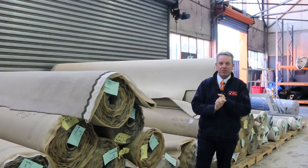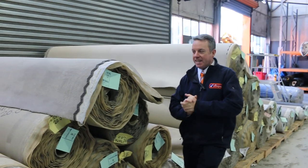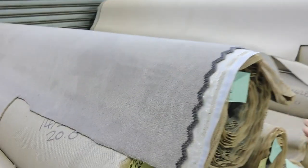I'm here to preview tomorrow's floor covering auctions. It's Wednesday the 6th of September at 10 a.m. Well, let's start off with our Solution Dye Nylon Plush Pile.